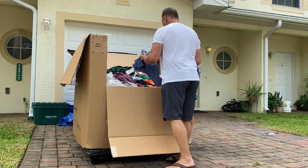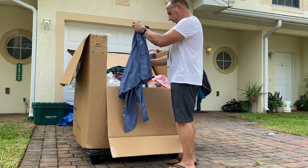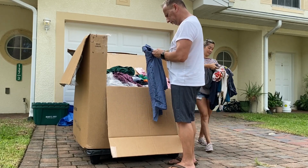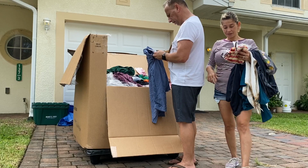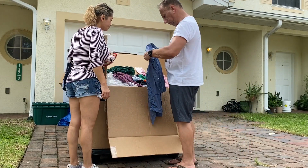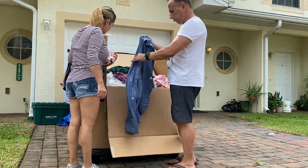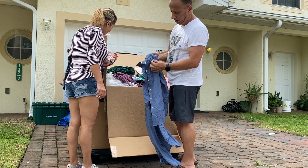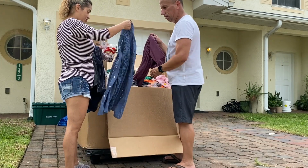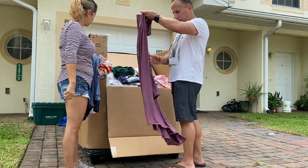Oh my God, there's a lot of stuff in here. Yeah, so far it's so good. Almost everything has tags, or most of it, I'll say. I can't pronounce anything. It's a shirt. It needs a good ironing. It's a button-down shirt. It's embroidered. It's actually very pretty. Yeah, it's wrinkled. Just look how they packed it. They threw it in here.